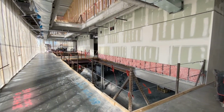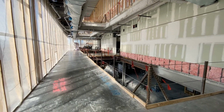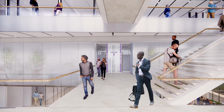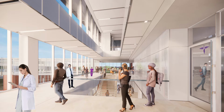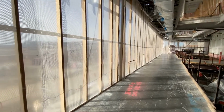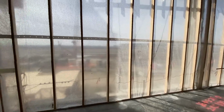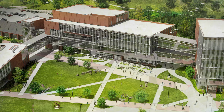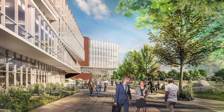Here you can start to see how the space is really opened up. The idea there is that there's always a connection between spaces. There's always a visual cue and a physical movement. That also goes back to the well-being strategies that were deployed throughout the design, which emphasizes physical movement, daylighting, and views. You can't quite see it yet, but if you were to look to the left, you would have the vista towards the south side of campus and also to the campus quad, the more traditional outdoor space that all the students would have access to.